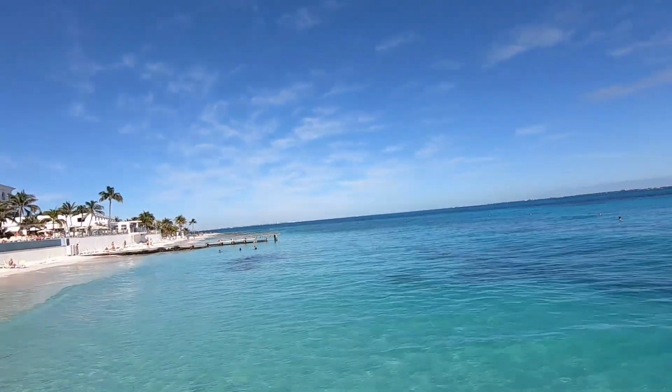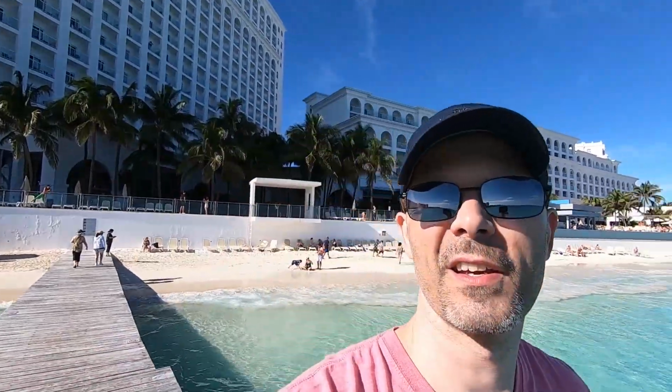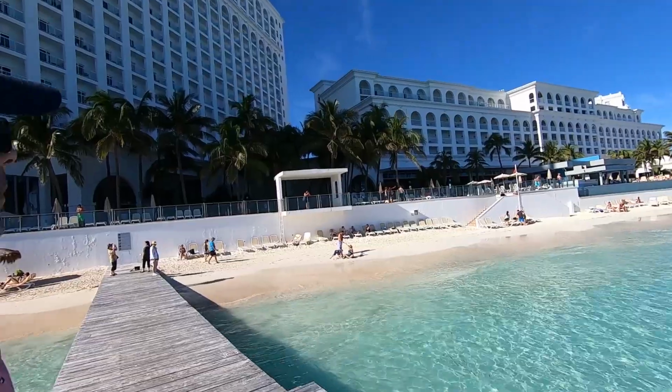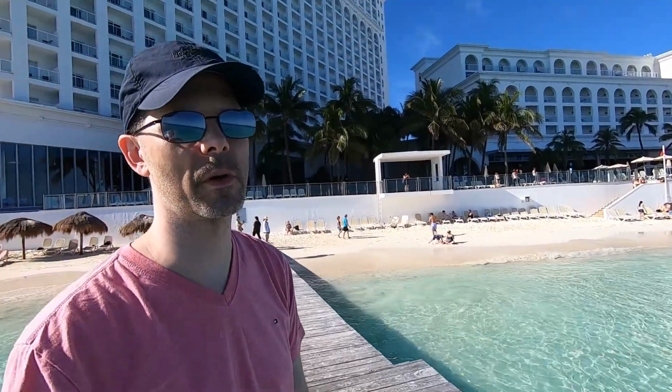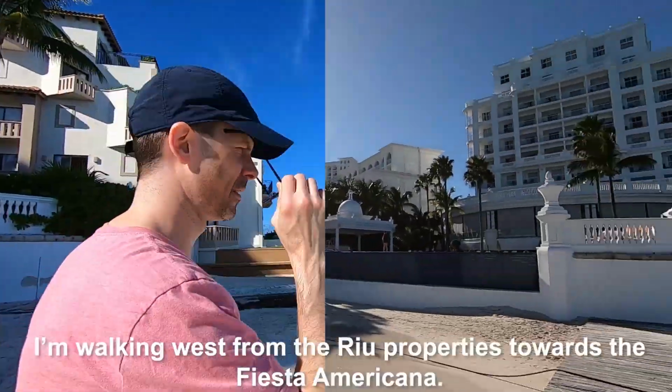It's fairly nicely maintained, but it's a very loud property. So if you like a lot of noise and music all the time, that's what the first Rio property is like. It's not a bad thing, but if that's what you're into, then it's all inclusive. It's still gonna cost you a pretty penny unless you book far in advance. Let's walk further down the beach and see the other resorts.